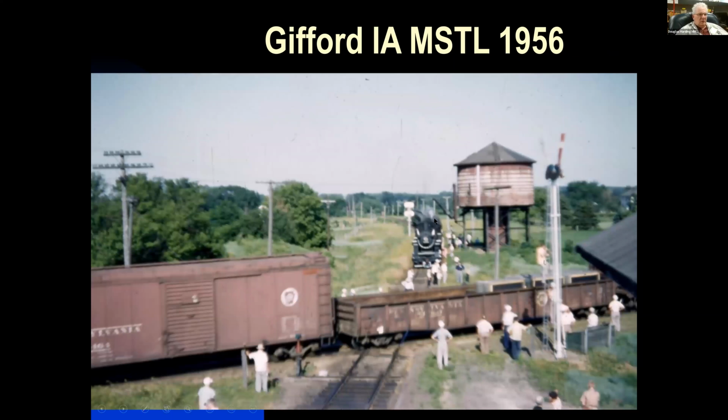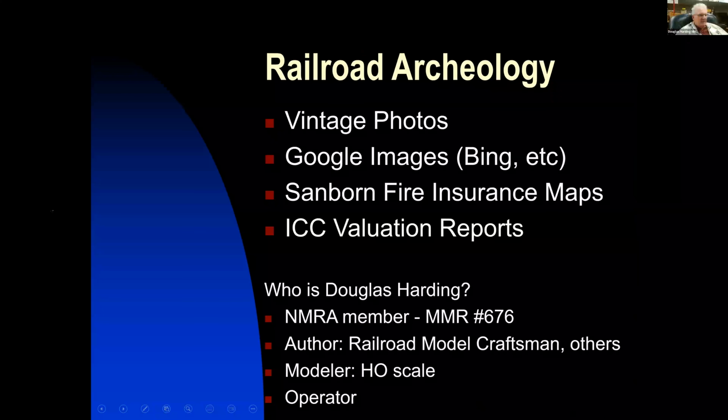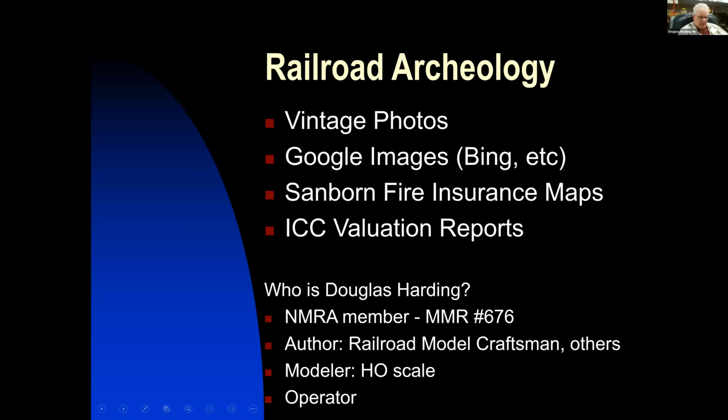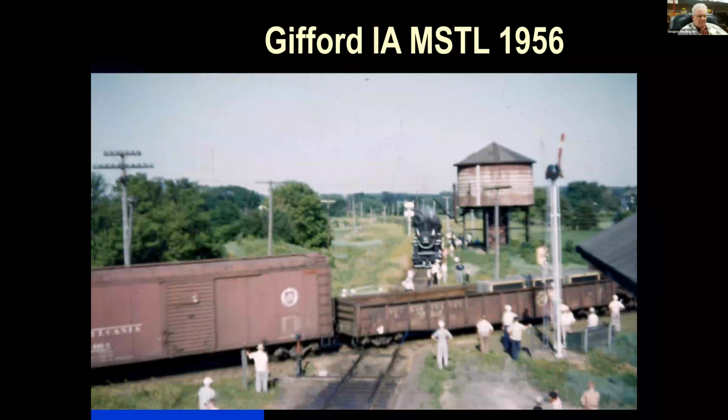So this is Gifford, Iowa, in 1956. Hey, did you get a picture of me? I was on that. Is that why that was so funny, fuzzy? Yes, totally out of focus. It doesn't look like a tintype or a daguerreotype. Is this Ron right down here? The white hair? I think, yeah, well, white back then. Boy, Matthew Brady did great work, didn't he?